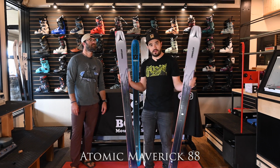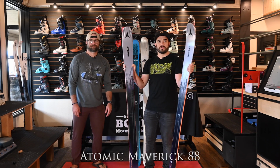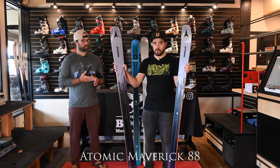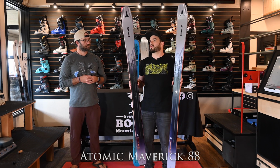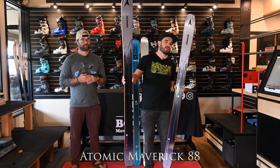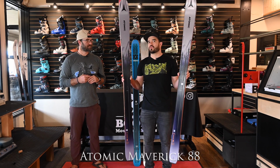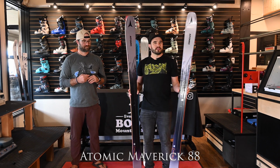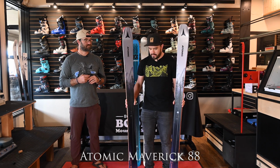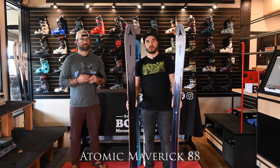And like Logan was saying, being reinforced with 2 sheets of metal, it's very stable and you don't sacrifice any of that speed or performance. But if you were looking for an incredibly lightweight, easy skiing, fun carving ski with the ability to explore a little bit of the mountain, this is a great option and it's bang for buck. I think Atomic, as Logan said, nailed it out of the park.